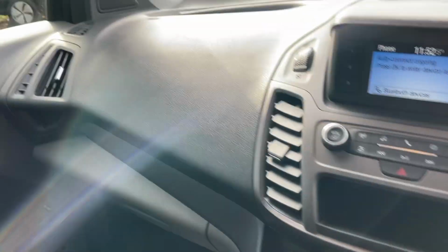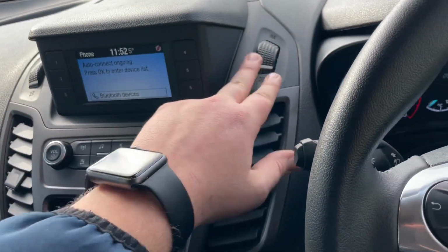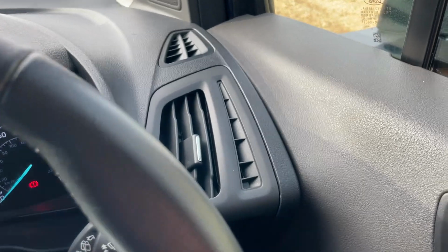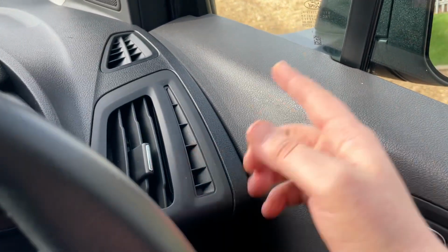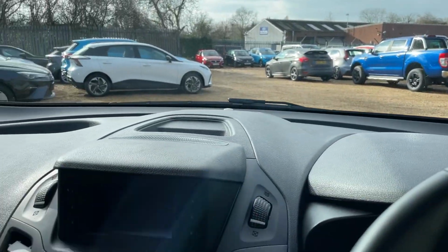This style of Grand Tourneo Connect has some lovely large air vents with manual controls either side. It does flow the vent lovely, and that's the same on the right hand side. It might sound silly, but on these frosty mornings, that's going to put a nice amount of air onto the windows, defrosting them nice and quickly.